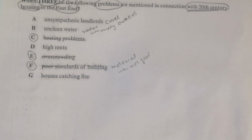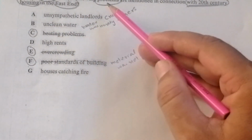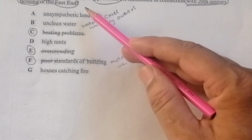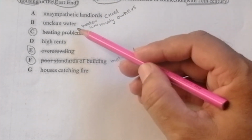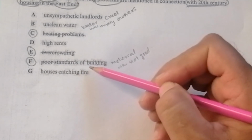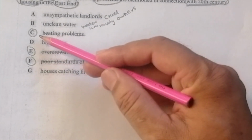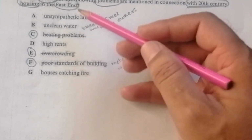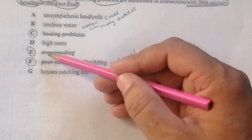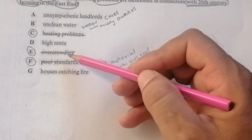So we have to find only three problems of housing in the 20th century in the East End. And we have found the three problems. Our first problem was poor standards of building. The second problem we found is option C, heating problems. And the third problem we found is option E, and it's overcrowding.